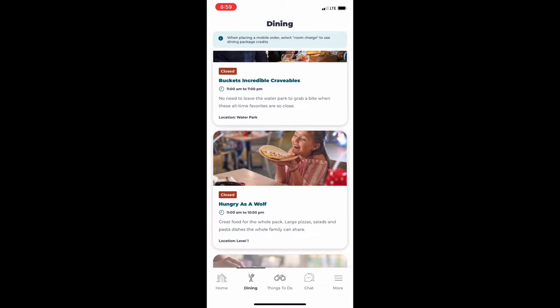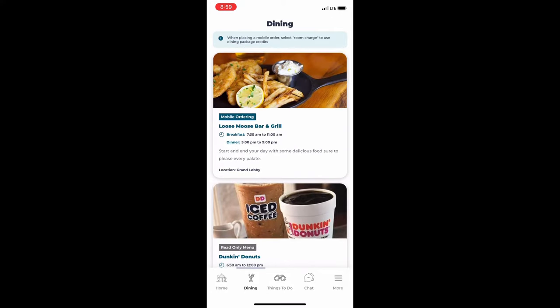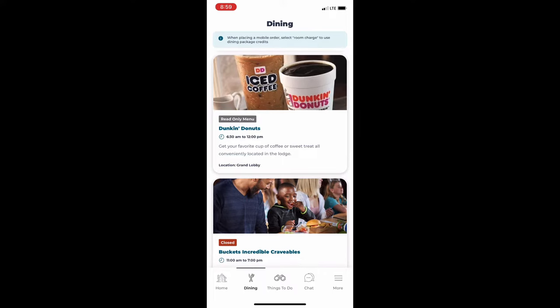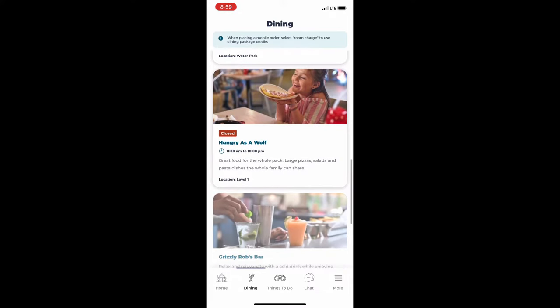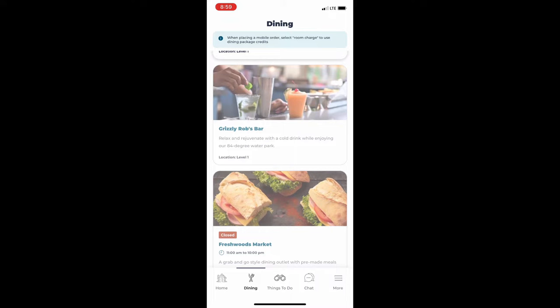You also can chat with Willow. Willow is basically the front desk service. If you don't sign into the app, you can still text Willow. So if you need things like more towels, or if you need more coffee for your room, you can let Willow know. When it's time to check in, you can even let Willow know your specific request for which floor you're on or where you would like your room to be located.